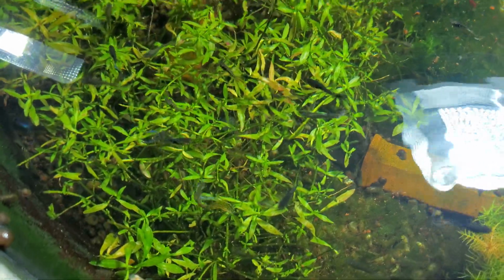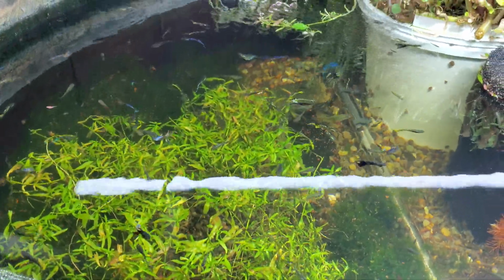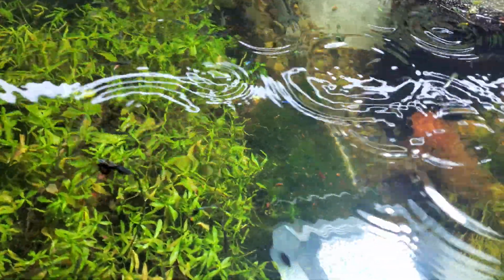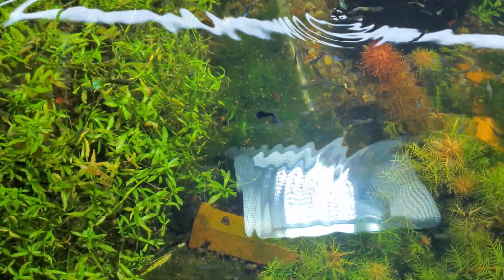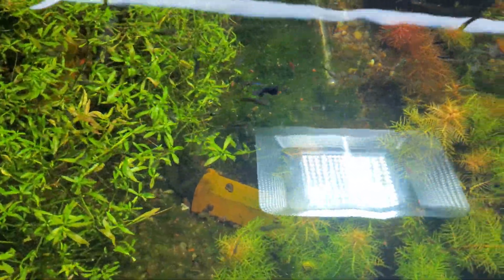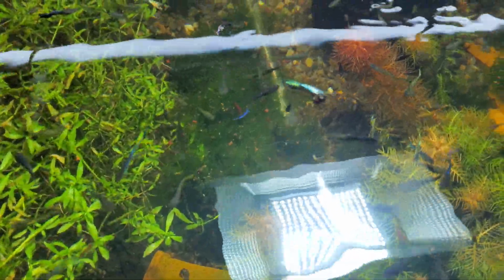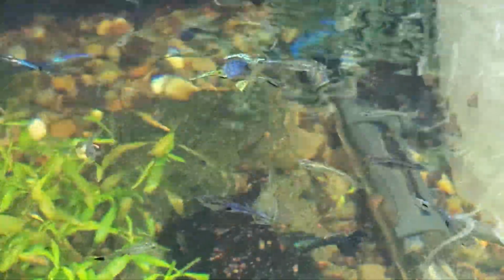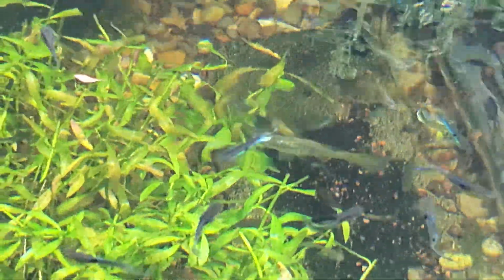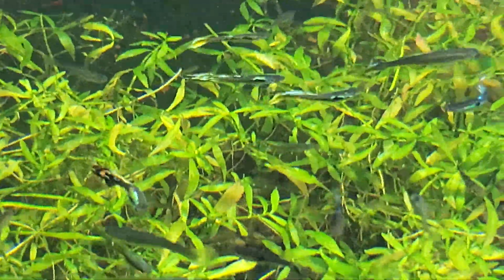This whole thing was up to the surface, and then it was all over here to the mermaid weed. The Ludwigia was starting to overtake the mermaid weed, so I had trimmed that back. And just looking, I don't know how good some of these show up on camera, but there's some really cool looking guppies in here right now.